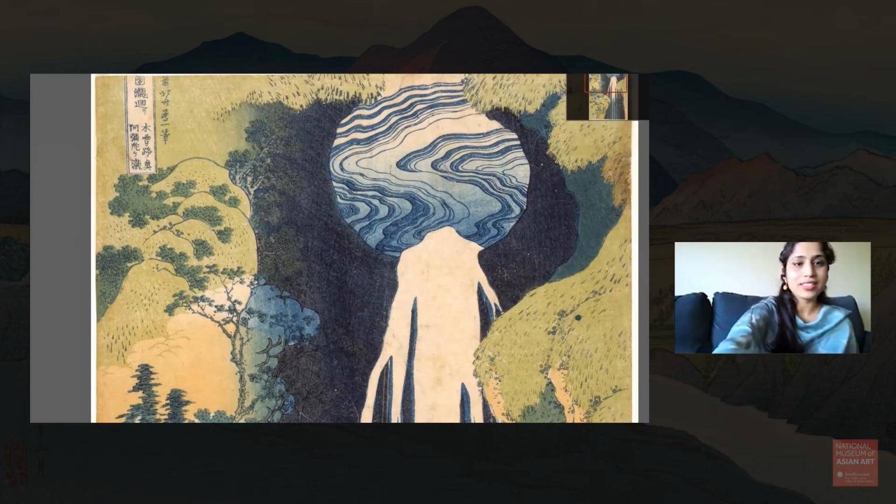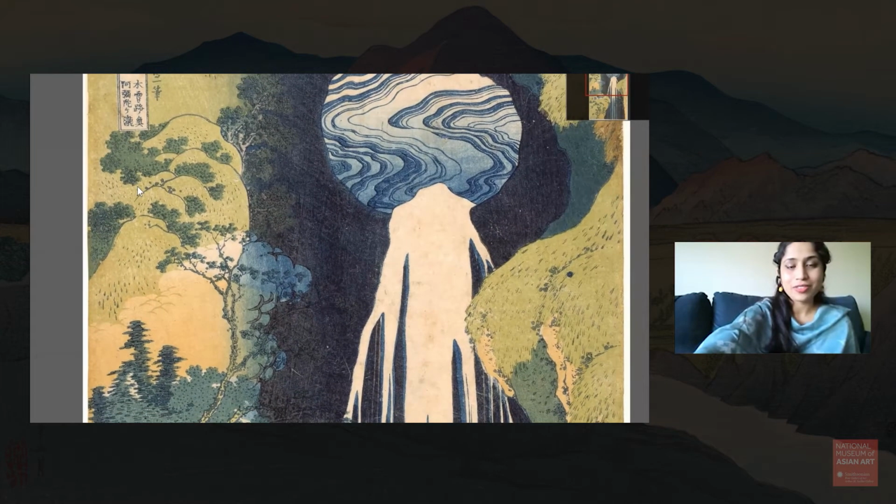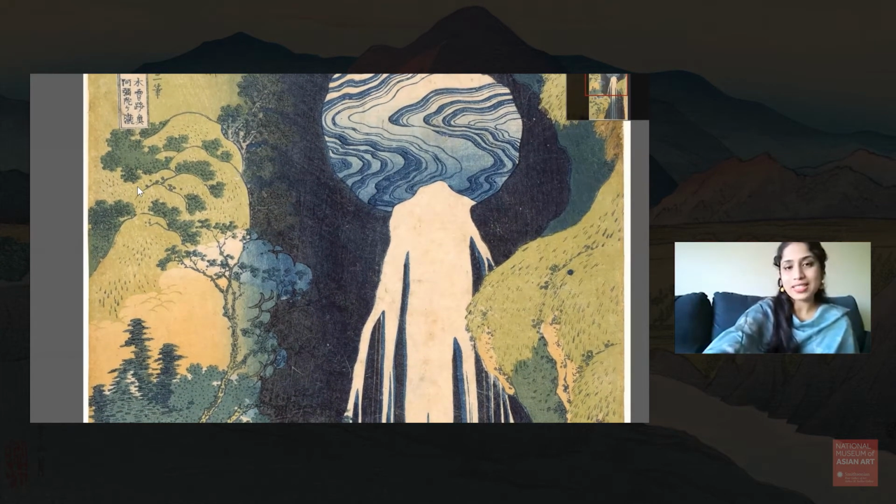Maybe you're now looking at this small piece of writing here at the top left corner of your screen, the artwork. If you don't know the language, does it make you wonder what it could be, what it could mean? Slowly, we'll move our attention, move our gaze down, to further details that inform us of the landscape around this waterfall at Amida.